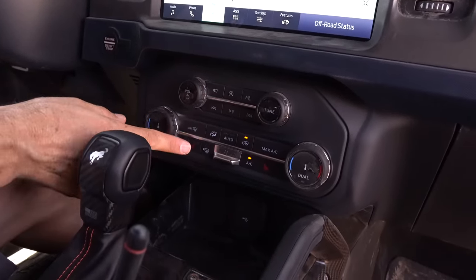On throttle! Really love just how confidence inspired I am. Planted, we got the sway bar disconnected, and all the modes, I really like the way they have that Raptor button on the steering wheel to set up your preferences. Good sound from that EcoBoost.